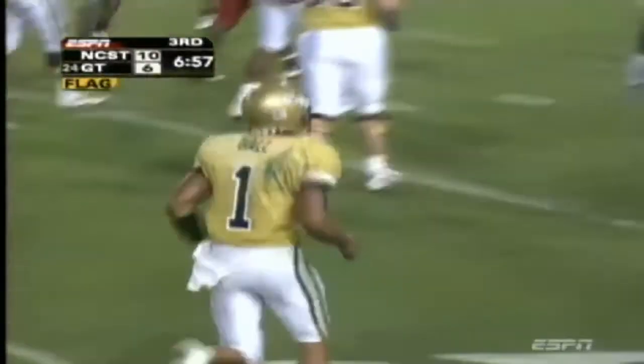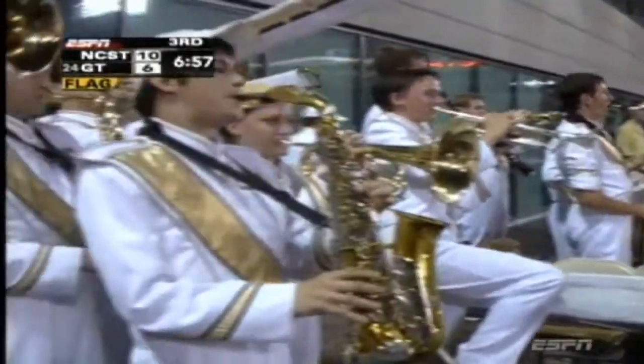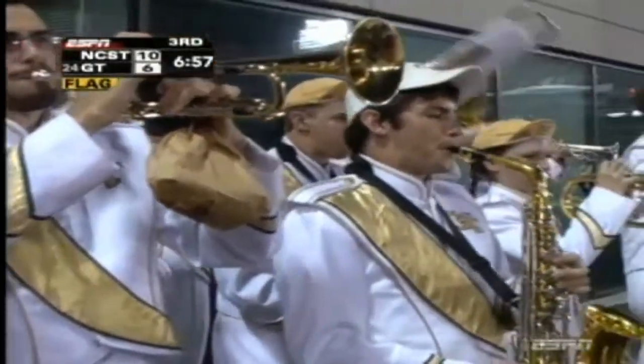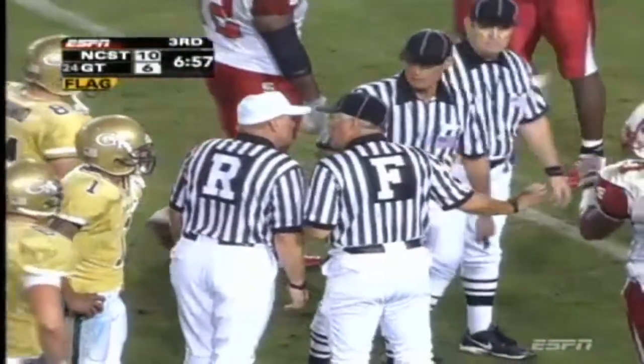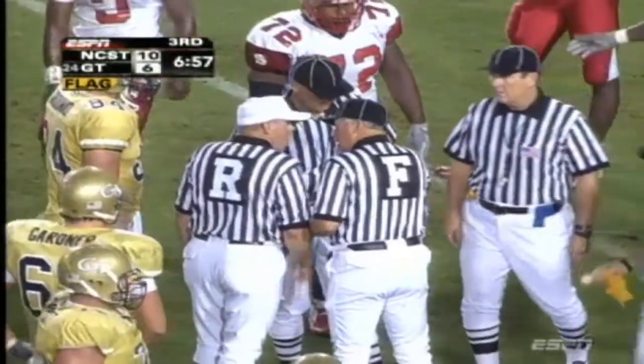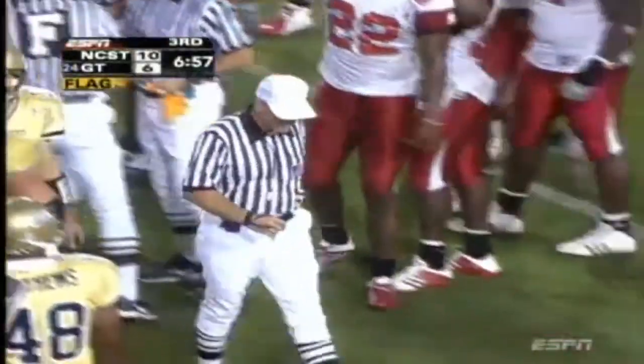The flag is after the play. I don't know if it was on NC State or Johnson for the activity afterwards. It's 15 for spiking the ball. Throwing it against the wall back there. And you've been cooped up for over a half. You make a play like that, sometimes the emotions. We were just talking about the emotions on one side.